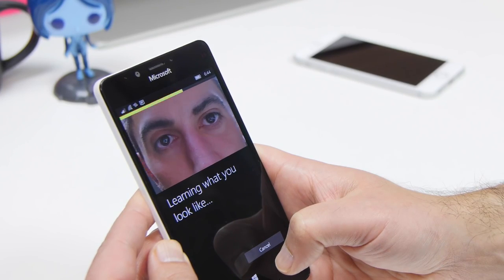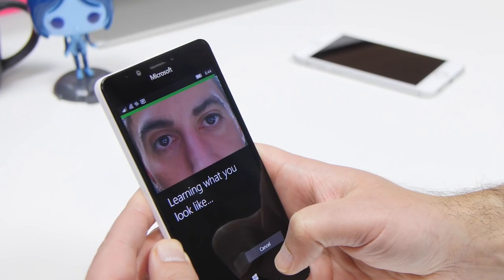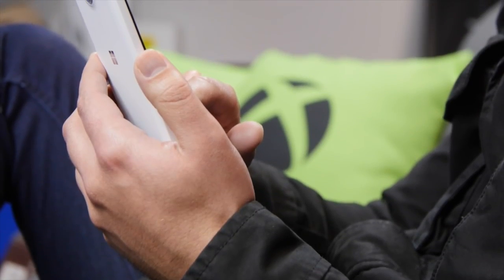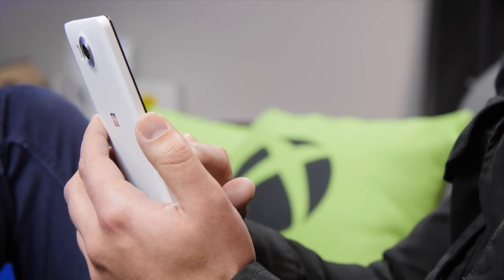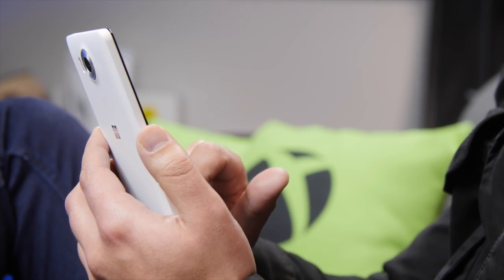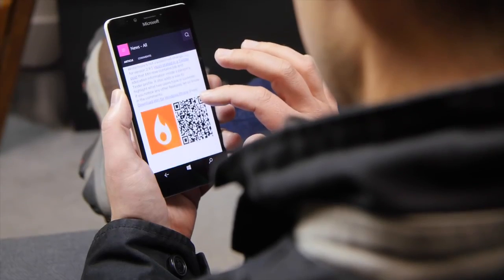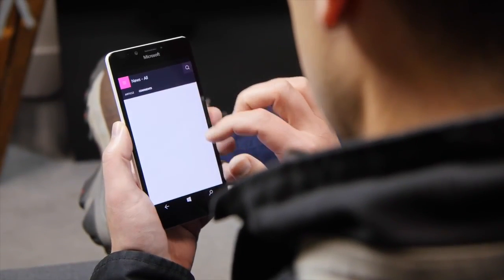At the time of this review, Windows Hello is still in beta for the Lumia 950, but it is pretty solid. There are a few quirks here and there, as we have had it stop working on rare occasion, but nothing catastrophic. The great thing about Windows Hello and biometrics is that you can now set the phone to auto-lock every time, ensuring greater security.